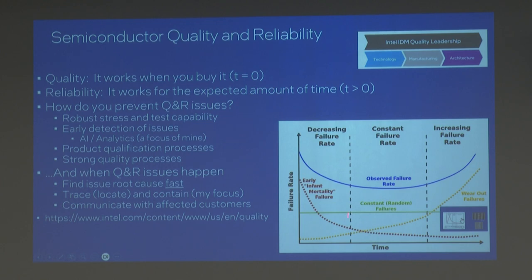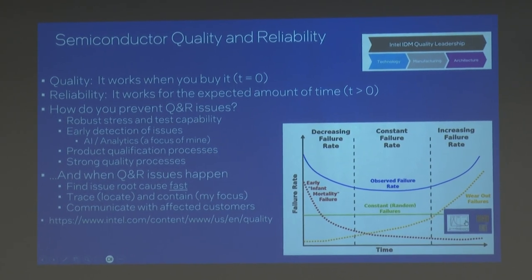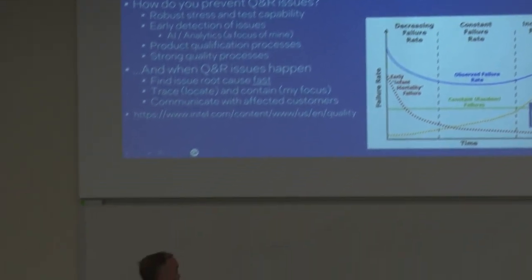So what we try to do in the semiconductor world is we try to screen out all of these early infant mortality failures with our tests and our stress capabilities. Just like if you were to buy a car, or a car gets manufactured, I assume they start it up, maybe they drive it around a bit, they want to make sure everything's working. We do the same thing at our end of line with our test. We want to make sure it works. We also can stress it at higher voltages, and we can try to weed out some of these defects. So this is a lot of the world that I live in.